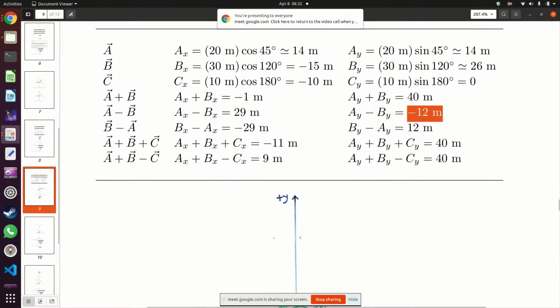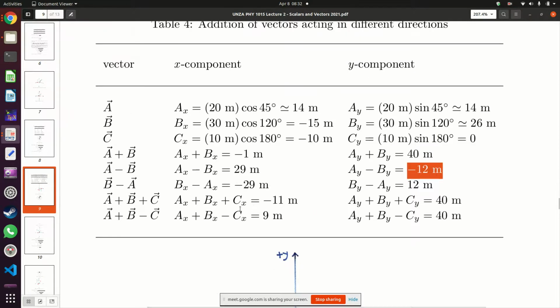Okay, then we move on to B minus A. B minus A is also a vector. For any vector, you need to find out how much the vector is along the x-axis and how much it is along the y-axis. For B minus A along the x-axis, it's going to be BX minus AX. BX is minus 15 meters, then AX is 14 meters. So it's minus 15 meters minus 14 meters, and that gives us minus 29 meters. This is negative, meaning that B minus A along the x-axis is pointing in the negative x direction and has a size of 29 meters.